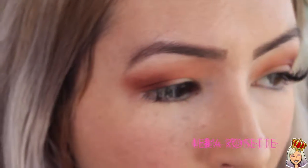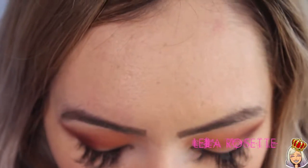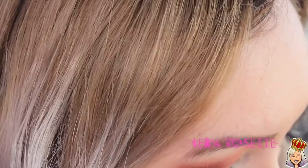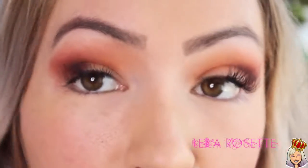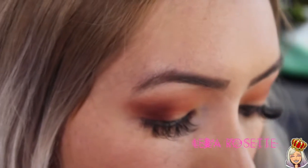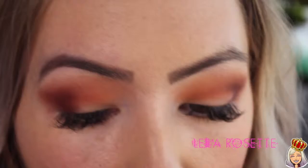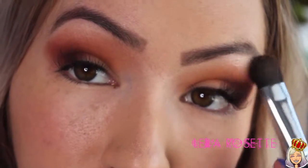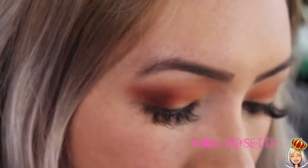Actually, I'm gonna do my highlight color before we do the liquid eyeshadow. So there's really no highlight shade in here that's matte, which is a little bit disappointing because I always do a matte highlight for the most part. But we are gonna take Champagne Toast in the corner there, and that's gonna be our highlighter. Ooh, that is pigmented.